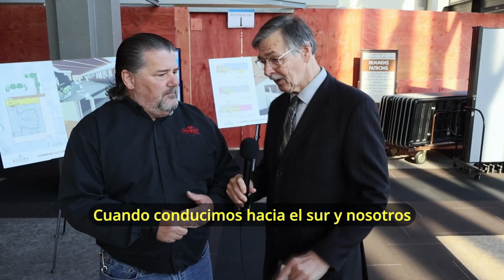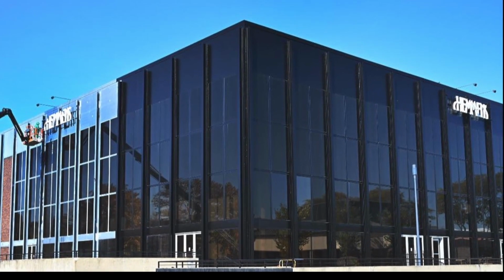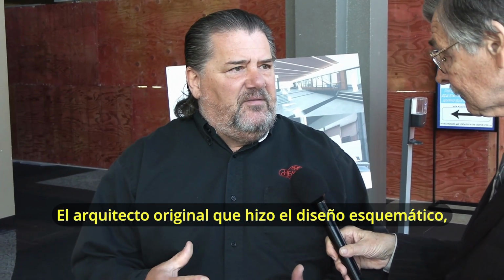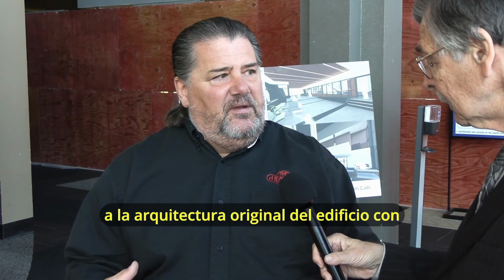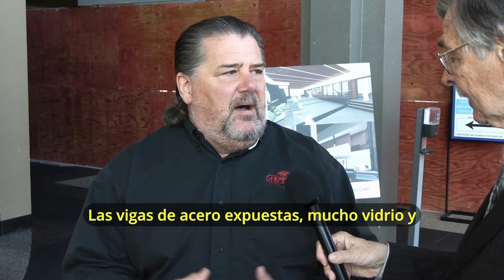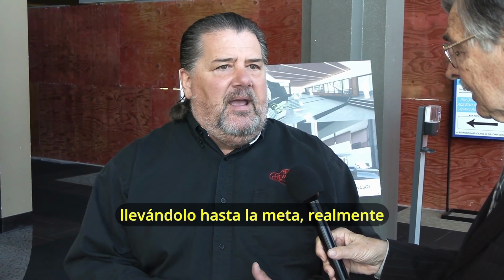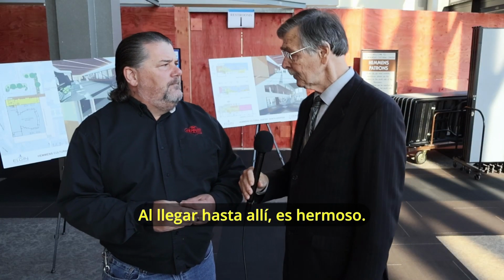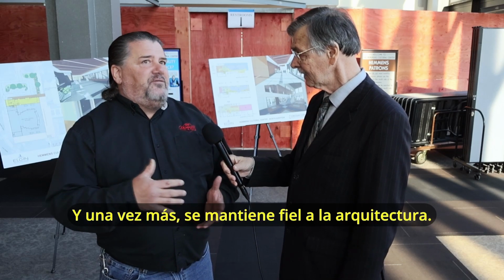When we drive to the south and we see that new section there, the glasswork is incredible. Yeah, it's really nice. The original architect who did the schematic design, Peppa, did a great job of staying true to the original architecture of the building with the exposed steel beams, lots of glass, and then Cordigan Clark and Associates, who are taking it to the finish line, have really built it out very nicely. As you drive up there, it's beautiful. You're in a big city type atmosphere. And again, it stays true to the architecture.